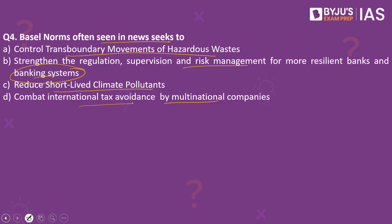If you look into the first option, it says controlling transboundary movement of hazardous waste. This is related to the Basel Convention. So remember, the Basel Convention is related to environment and Basel norms are related to economy. When we speak about the Basel Convention, this happens to be an international treaty. There are developed countries which move or transfer their hazardous waste from the developed to the developing countries. Who will be the major sufferers? It will be the developing countries. In order to prevent it, what we have is called the Basel Convention.